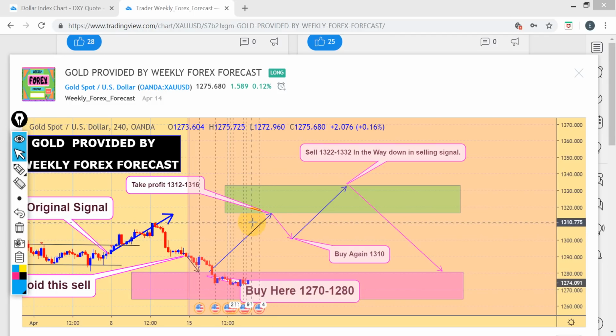So we still have a month or so. In this month we should have a rally up, then coming back down. So we should buy here, the 1270. We should close our trade around the 1300. Then we should start looking for the sell between 1300 and 1322. So above 1300, you're going to be looking for the sell. There are no buys.